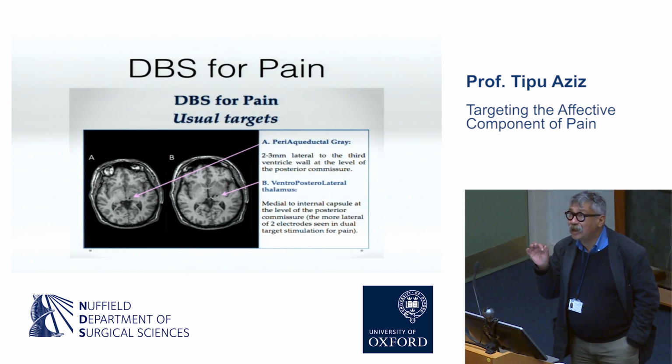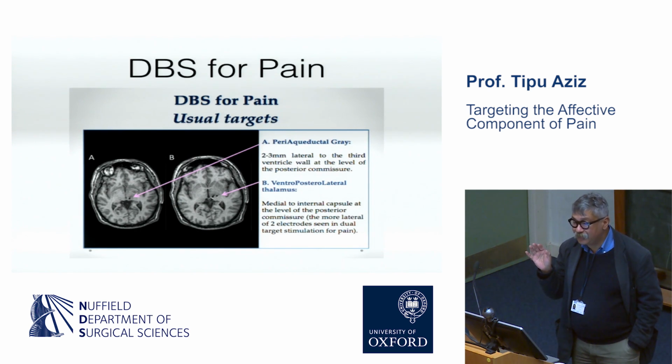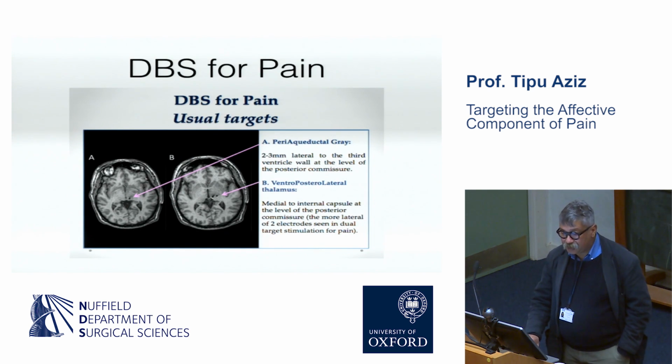Now, there have been targets in the past that even I have used 20, 25 years ago. And what are they? There's the periaqueductal gray here, which is just off the midline of the brain. And more laterally is the sensory thalamus.